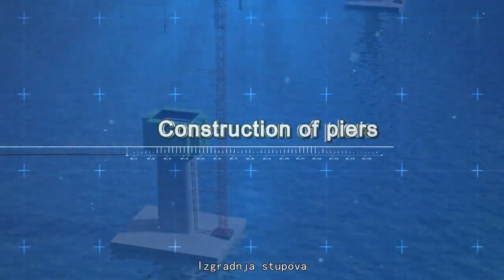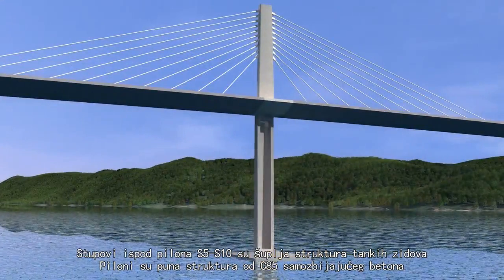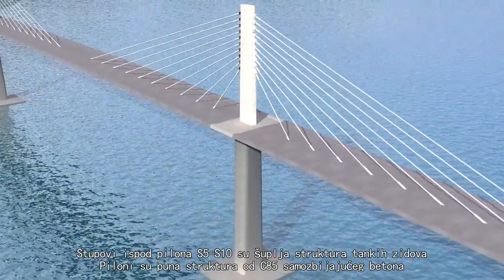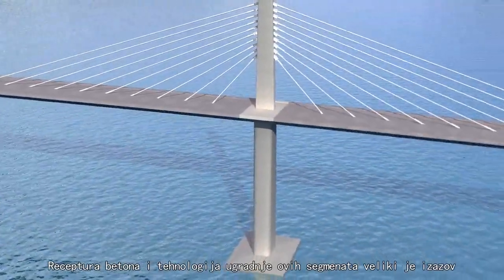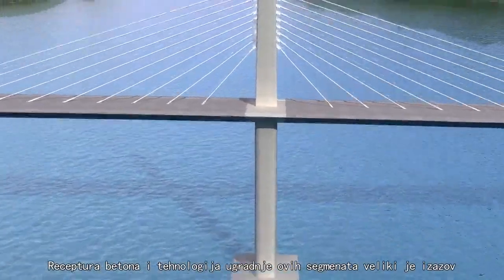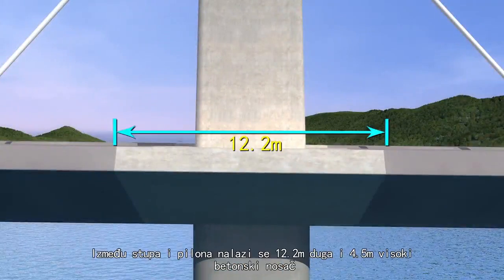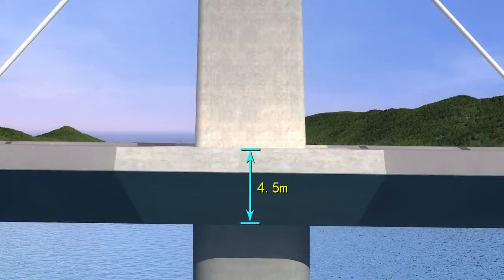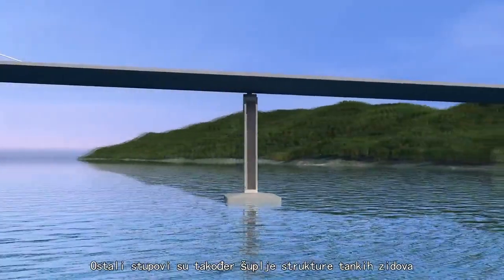Construction of piers. The S5 to S10 below-pylon piers are a hollow thin-walled structure. The pylons are an RC85 self-compacting concrete solid structure. The mix design and casting technology for these parts present a great challenge. There is a 12.2 meter long and 4.5 meter high concrete girder between the pier and the pylon. Other piers are also hollow thin-walled structures.